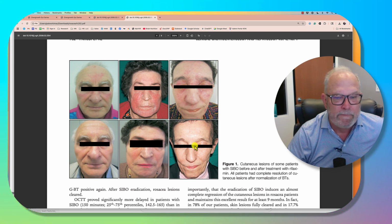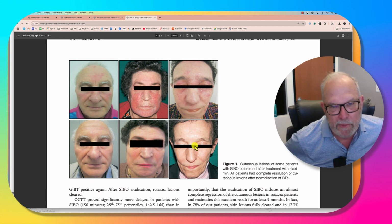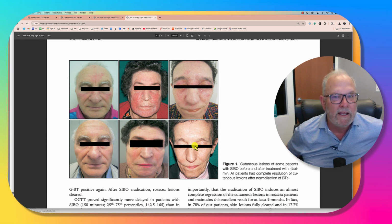So, I'll have the reference for this in the discussion section. You might want to print it off, take it to your dermatologist if you're struggling with rosacea, and see if they'll give you some rifaximin.